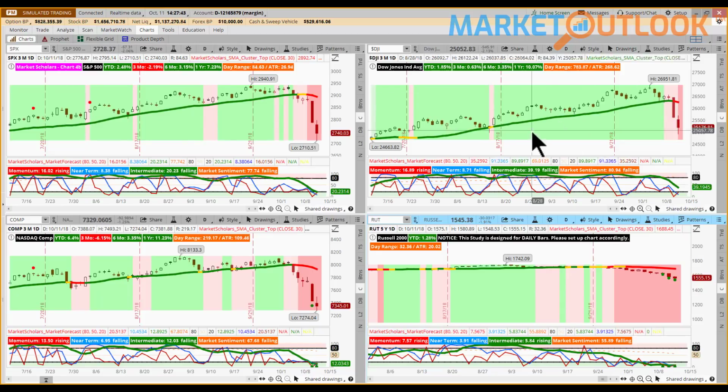All right, the other thing I wanted to discuss on this particular chart setup was just the fact that the Dow Jones was down 2% here today. So that was a very aggressive day for the Dow Jones.